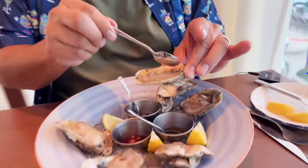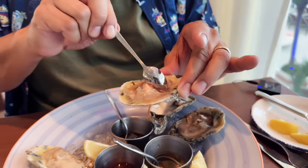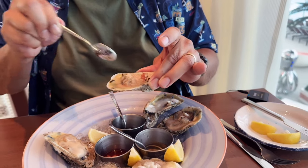So oysters typically have a range of flavors from briny to buttery. This one is much more on the briny side. Oh, good. Which I really love. And they're meaty and huge. These are excellent oysters. We'll try to find out more information about where they're from and figure out what these are, but they are very, very good. Well, we know they're Australian, but other than that.